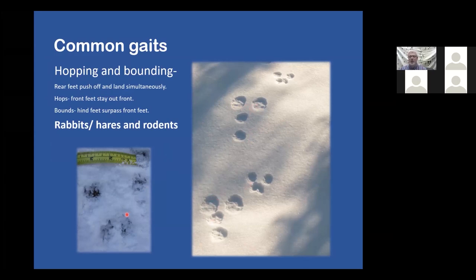But this is what it looks like. This is a snowshoe hare. This is a flying squirrel actually right here. The two front feet and then the hind feet landing in front. But they land at the same time. Snowshoe hares are the same way right here. Red squirrels are the same way.